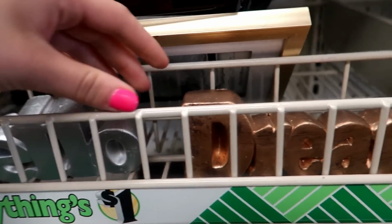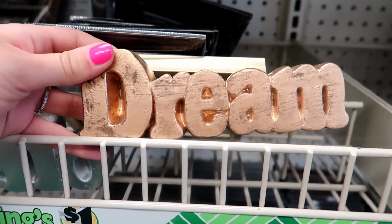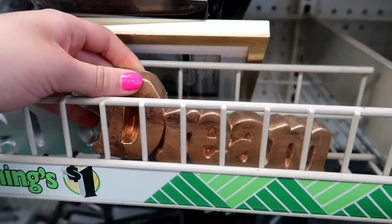And look at how cute all of their decor was. I also found this in the frame department. I know Bargain Bethany has these, and they're just so cute.